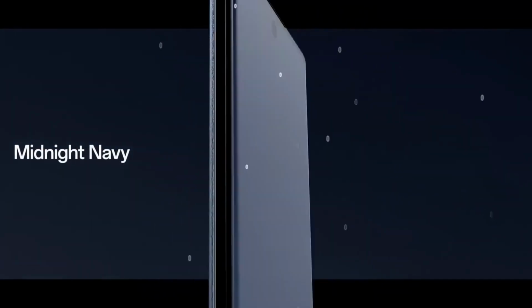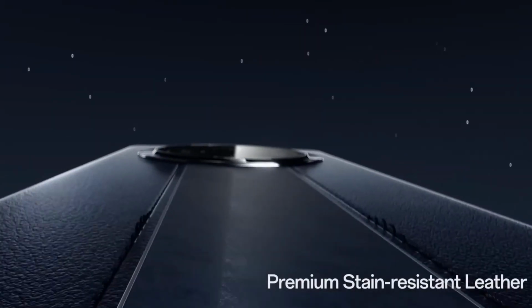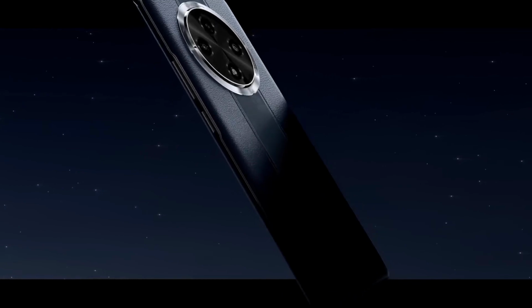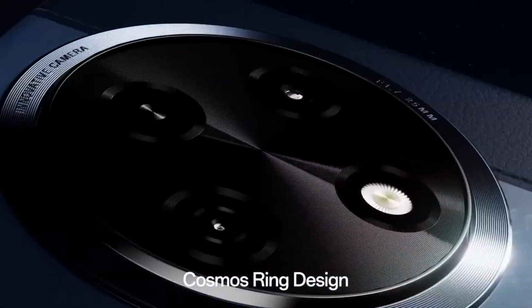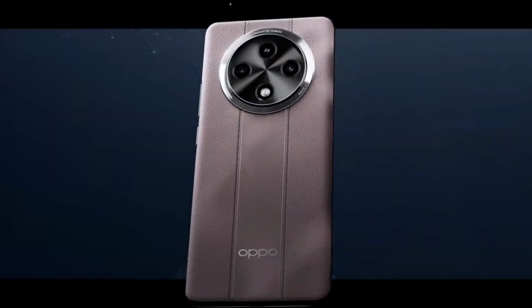But you know what's really surprising about this phone? It's the fact that you can put this phone in water for 30 minutes and even after that, this phone will be in working condition. OPPO says that this phone is monsoon ready, and it's a good thing because whenever I step out of my house during rainy season, I have to use a plastic cover for my phone. But with this phone, you don't have to do that.